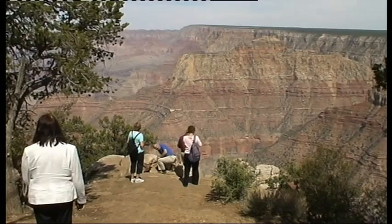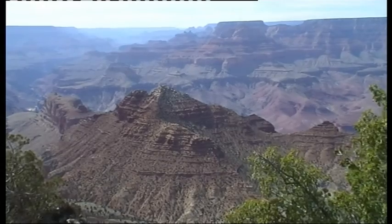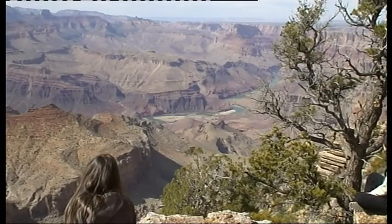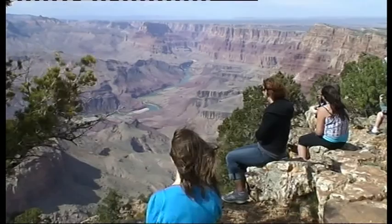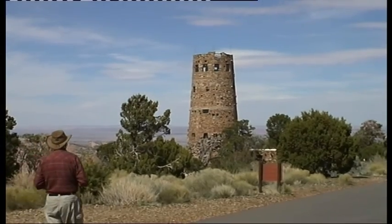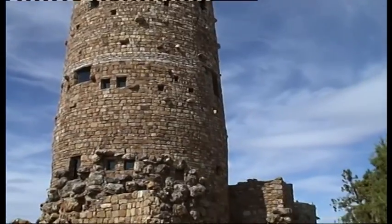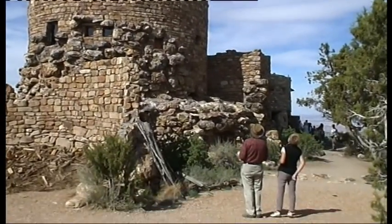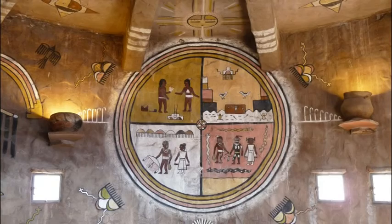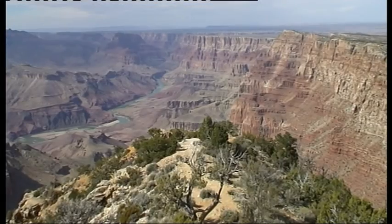The man in blue has found a lizard basking in the sun. The final stop of the day was at Desert View, the only place on the rim from which you can see the Colorado River. Here there's a 21-meter high stone structure built in 1932 to resemble a Pueblo Indian watchtower. Inside the tower are murals by a Hopi Indian artist. From the top of the tower there are even better views of the canyon and the surrounding plateau.